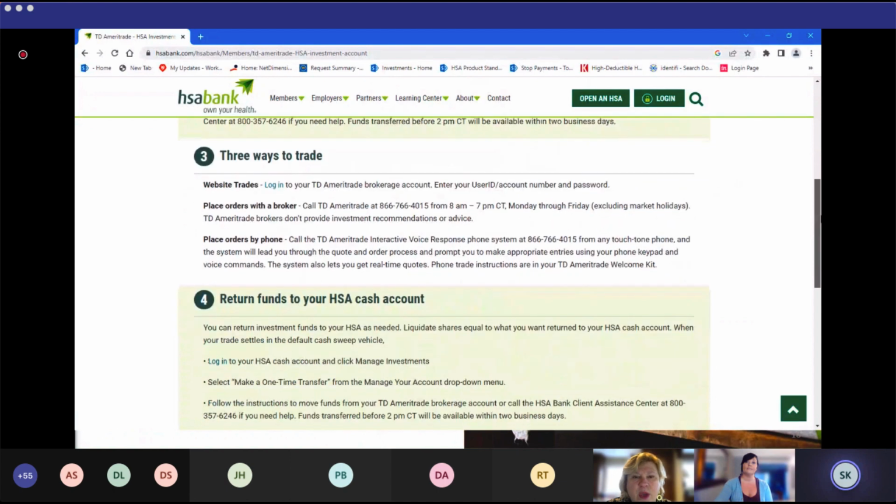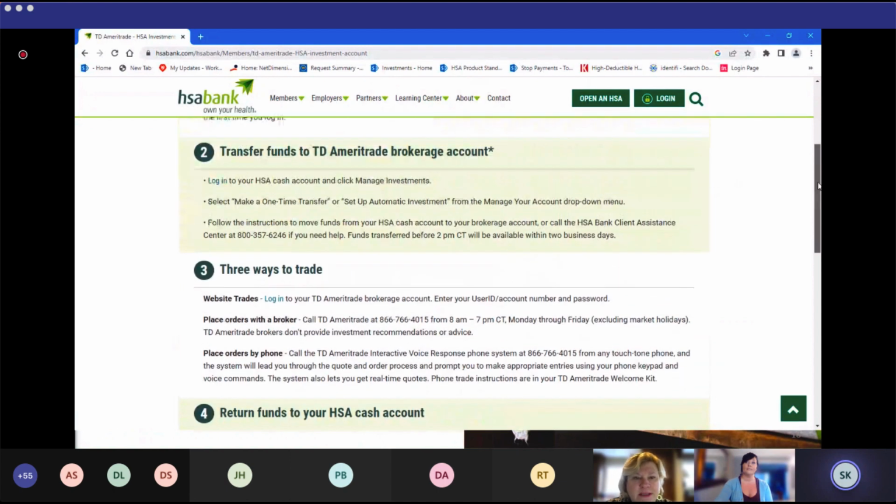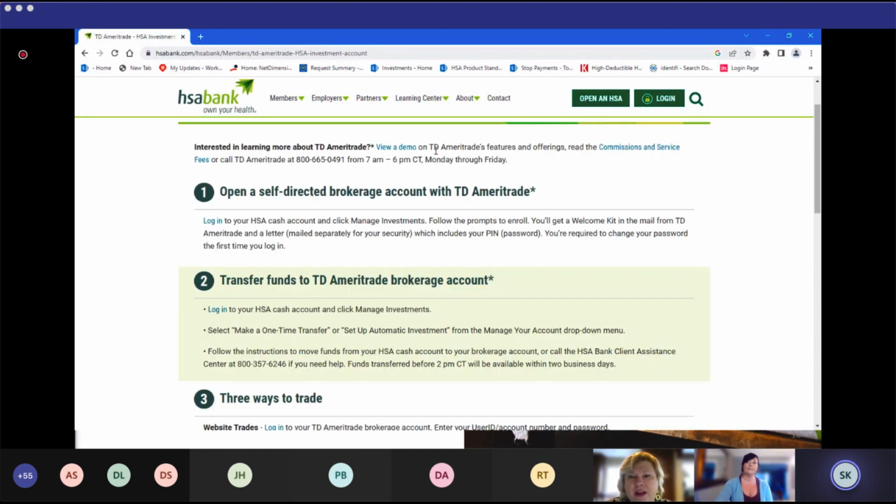So right after you hit Learn More, it's right up at the top there, where it says View a Demo, and then below that, commissions and services and fees. So all the information is out there for you regarding what type of fees would be incurred if you were to start to invest. So these are very economical to get involved in.